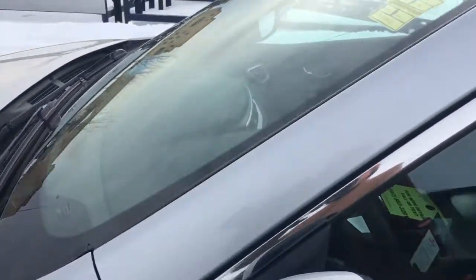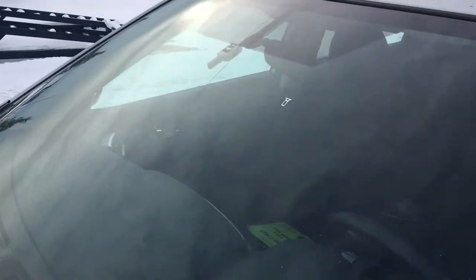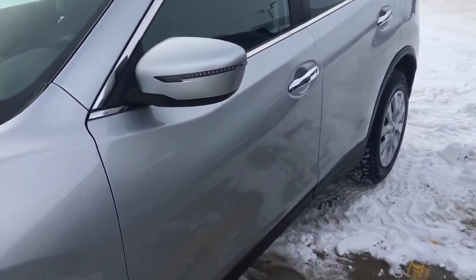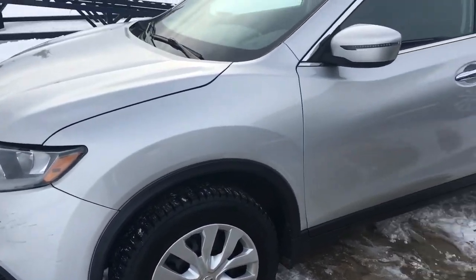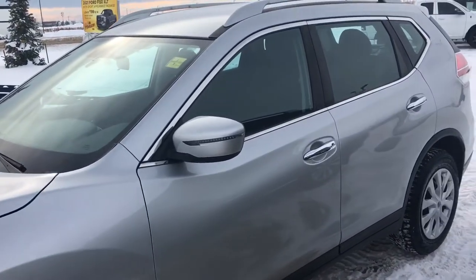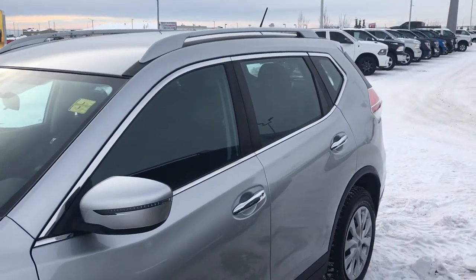I didn't bring the keys out. We're still putting a new windshield in this, but it is still available. It's not up on the website quite yet, just because we still have a little bit of recon work to do, like the windshield. But it's still available today.